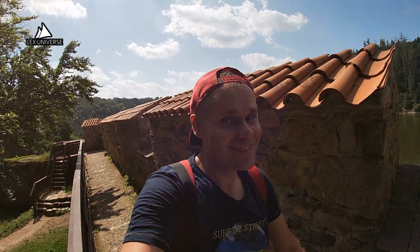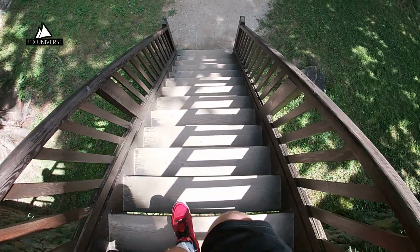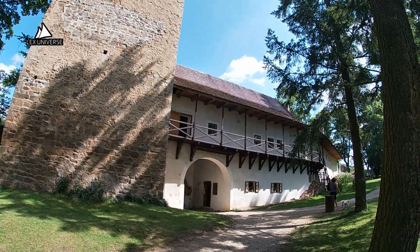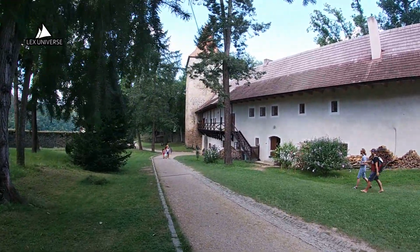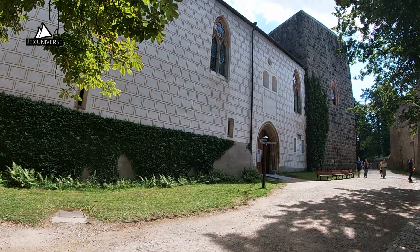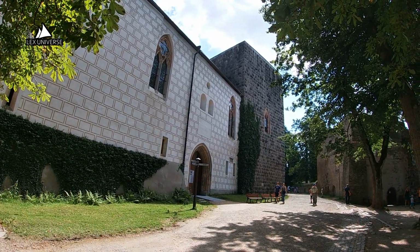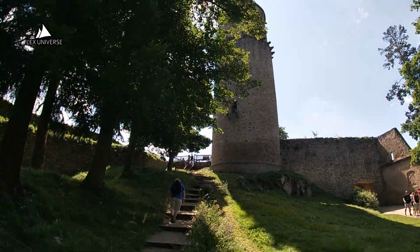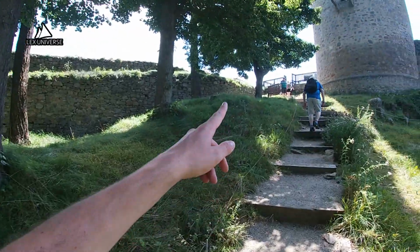Did they scare you? So what do you think? Will I go up on the tower or won't I? Well, at least there is this another observation point, and if you know me, that's something that I have to visit.